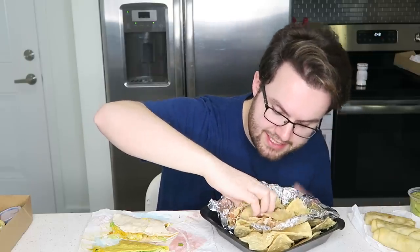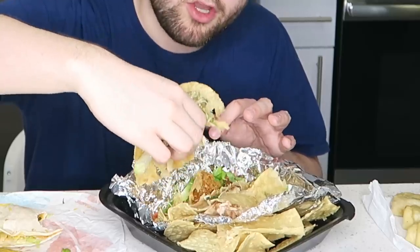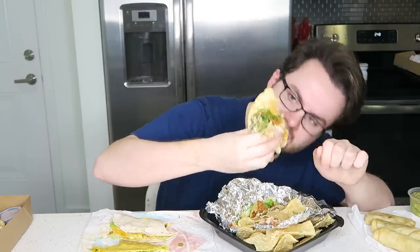The beef taco from Salsa Fiesta, now this one seems a little less soggy maybe? Nope, no, just as soggy, y'all. Okay, let me try to get a bite that has everything in it.